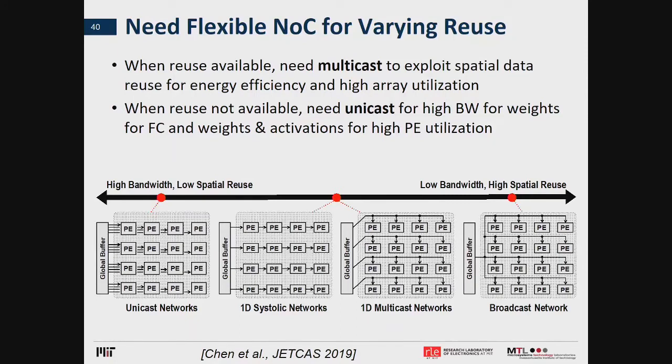So then you need to do what we call unicast, so that you want from your global buffer to have also high bandwidth, so you want individual connections between each of the PEs to the global buffer, right? So you can keep all of them busy. So it can be very challenging to satisfy this whole spectrum of bandwidth as well as reuse.